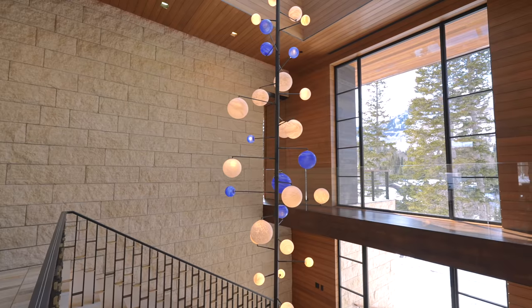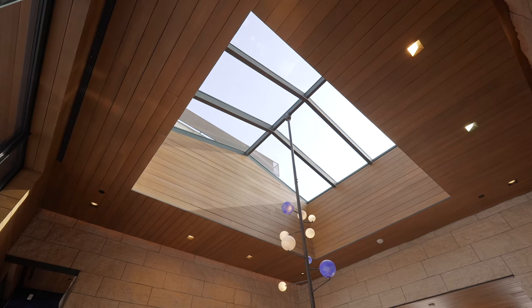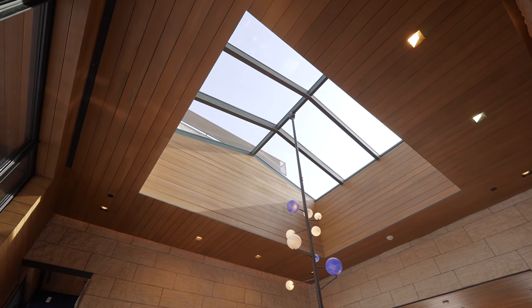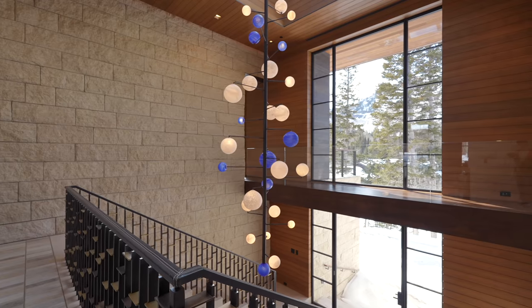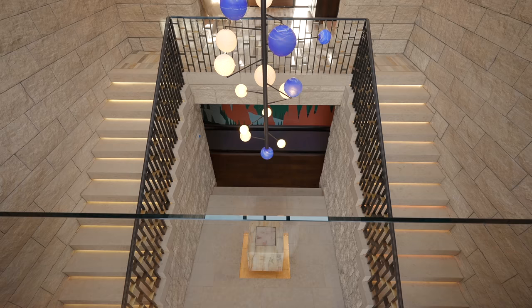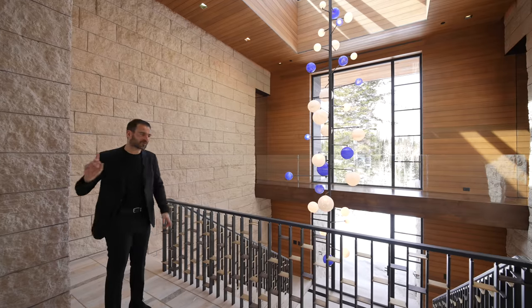We have walls of glass facing the mountains and the ski trails. Right above us, glass roof assembly, bringing a ton of natural light to the entry of this home. And right in the center, we got this stunning chandelier application. This is also your main staircase going down to the lower level. And we got another one that we're gonna see later.